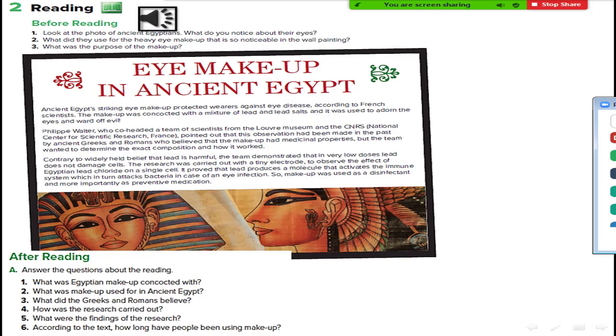If you see the eyes, you will see this black circle. So the Egyptian people in the past, not now, used it maybe for another reason. Thank you, Ayman. We will listen to the text to check your answers and your guesses. Let's listen first, then you will read the text. Guys, listen carefully.